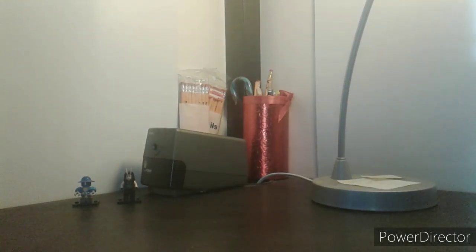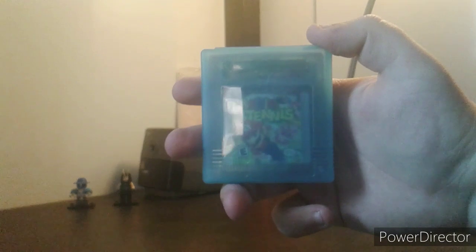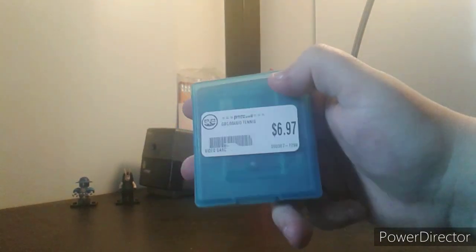And then for the Game Boy Color is another Mario sports game, and that's Mario Tennis. Come on, camera, focus. Thank you. $6.97, and I even got this Game Boy case. And I hear this one, like Mario Golf Advanced Tour, I think this one is like Mario RPG, kind of. Which is pretty interesting.